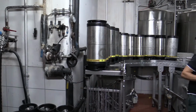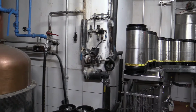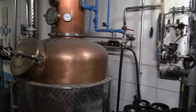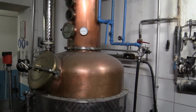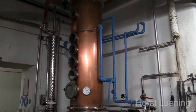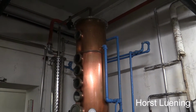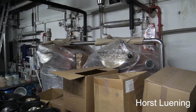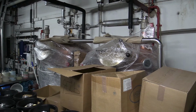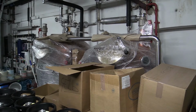The still is located just beside the filling conveyor of the keg supply of the Appenzeller beer. The distillery consists of a pot still with a rectifier fitted to the top. You can see the new pot stills behind the cardboxes. They will be put in place when the brewery finally moves to the new site.